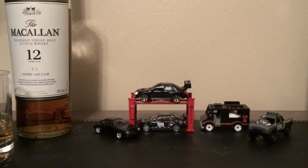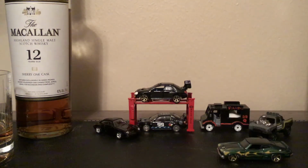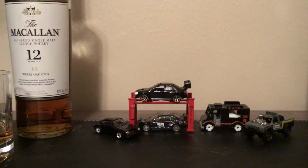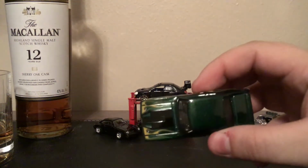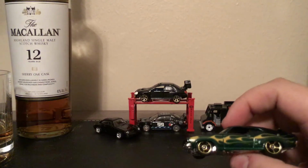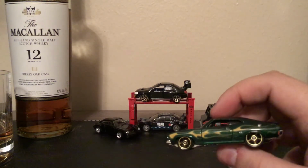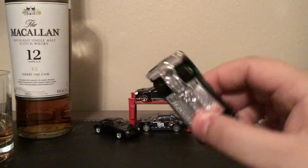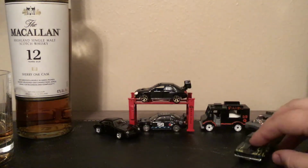So I got some still in the package, but right now, here you got the Falcon. Decent model, and actually the paint looks really nice on this one with the flames. Since I've been collecting I haven't ever seen this model, so it's first time for me. It is very nice.